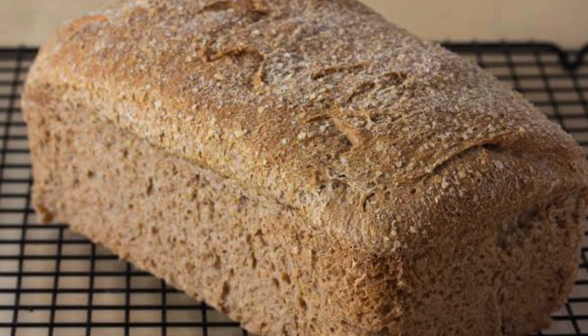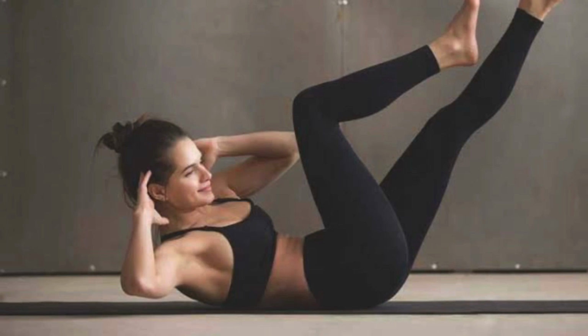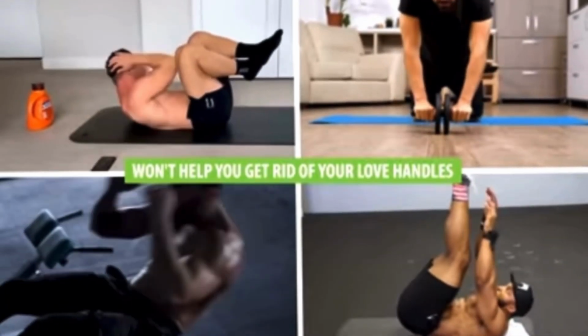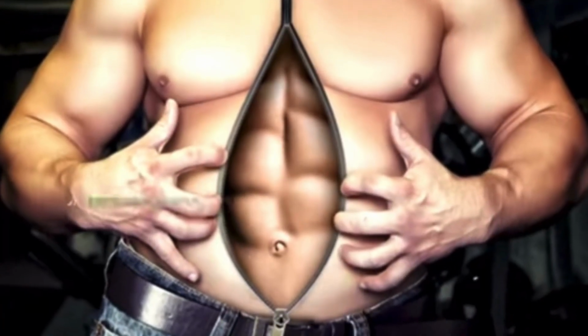My next tip to losing love handles is to lift weights. People that are trying to lose their love handles make the same mistake all the time of doing ab exercises. And this just doesn't work, not only because you can't spot reduce fat, but because these exercises just don't burn enough calories and all they do is build muscle underneath.